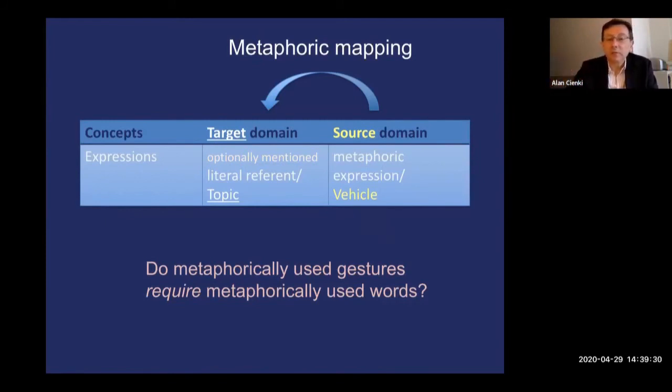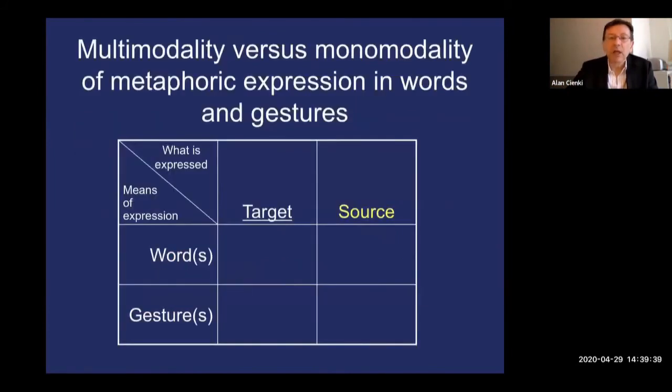So if that's always the case, then you might just say the metaphor and gesture is a kind of decoration or add-on or redundant form of expression. So I'll present this little table as a way to break it down. And if we think about it, we have what is expressed. So are we talking about the target or the source in terms of the metaphors?